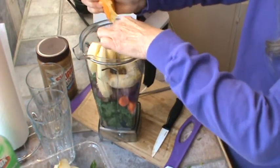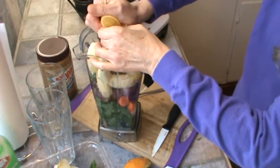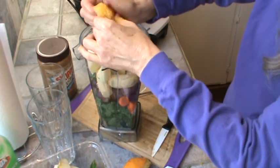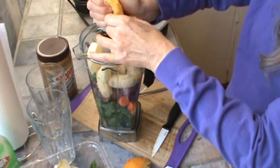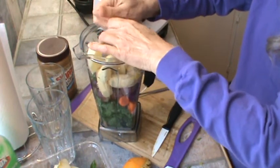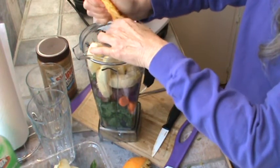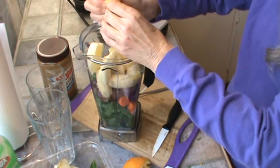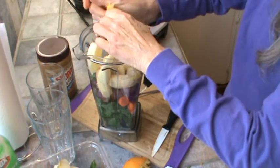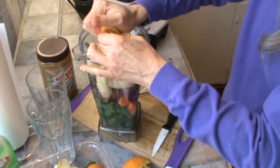So I just pull that pulp out as much as I can and get it in there. And I do get the juice oranges because I think they taste better. The last oranges were the juice oranges too, but in previous times, like last year, I was getting the navel oranges, which didn't have any seeds at all. But the juice oranges seem to work better for me for the smoothies.